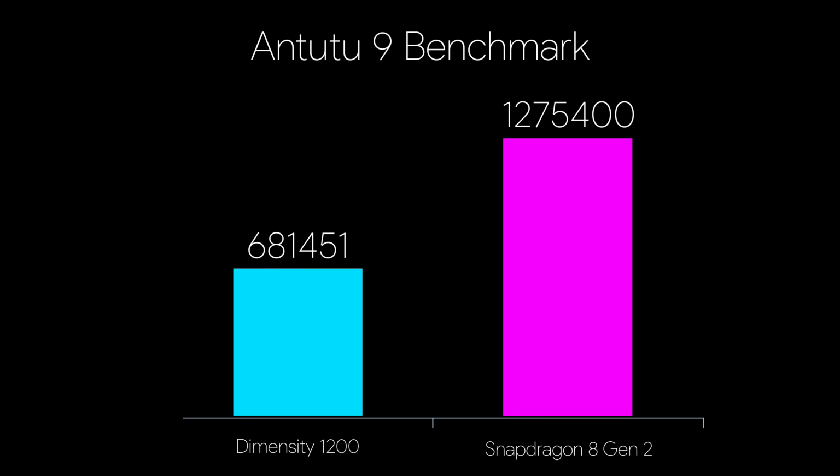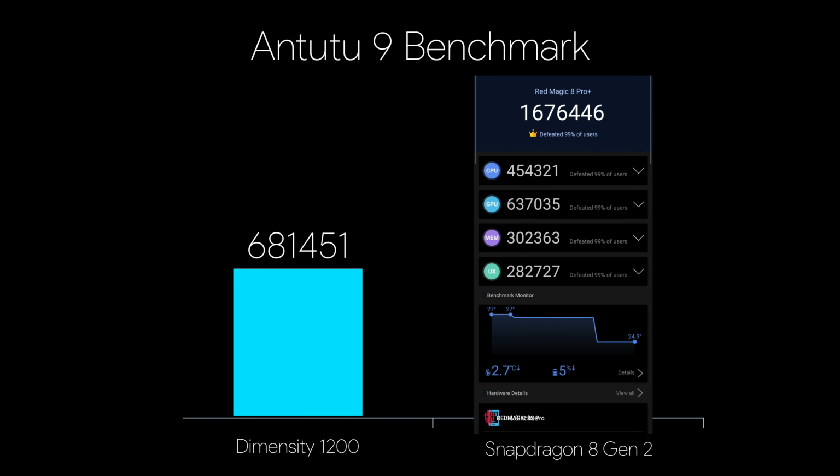but one thing I need to mention here is all of these benchmarks were run on devices that do not have active cooling. Throw in active cooling to the mix with that Snapdragon 8 Gen 2, and now we can keep those maximum clocks up for much longer without thermal throttling, and running that same benchmark with active cooling, we've got over a 900,000 point increase over the Dimensity 1200 when it comes to AnTuTu.